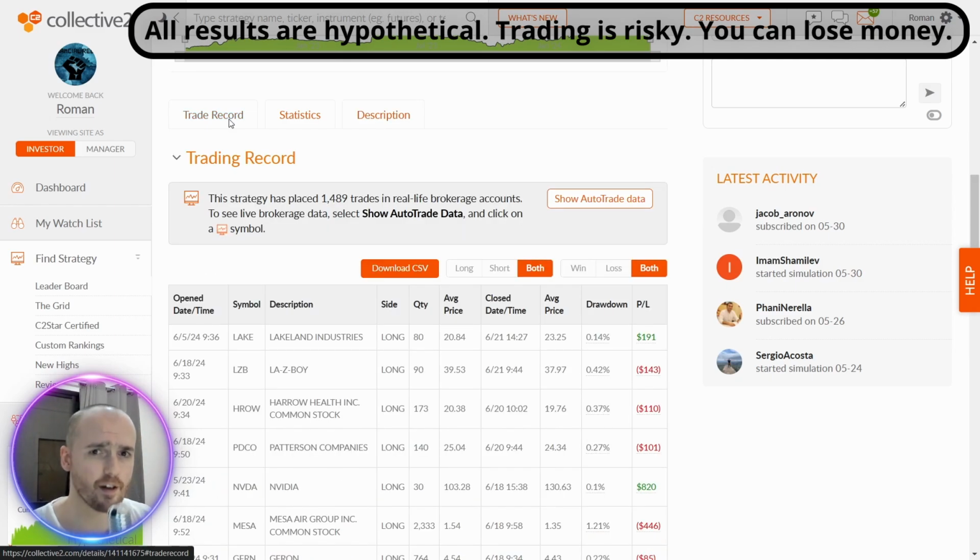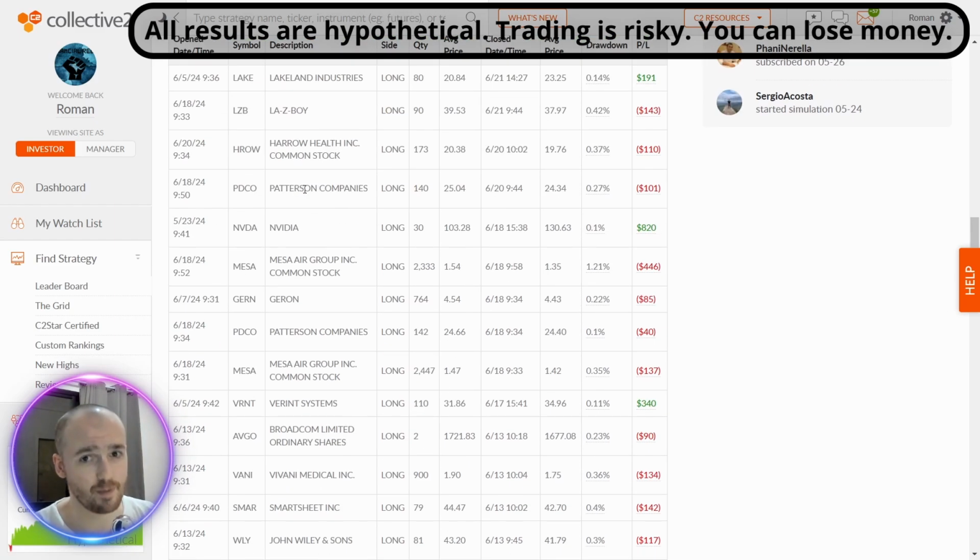Before we take a look at the other strategy I really liked, you might have noticed that this strategy manager trades big name stocks. Some strategy managers trade small caps, some trade Forex, others trade options and futures. Some strategies trade a mix of different instruments. No two strategies are alike, so keep that in mind.